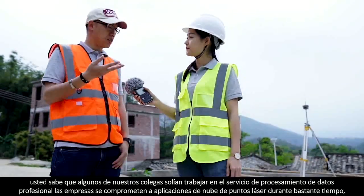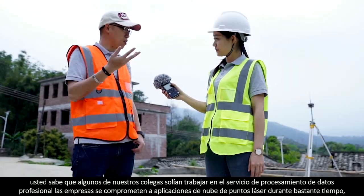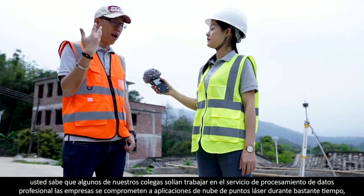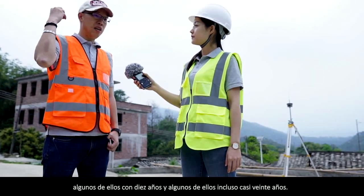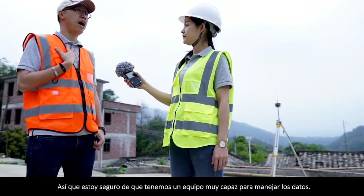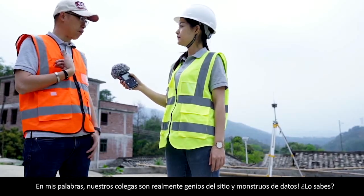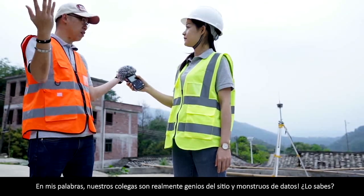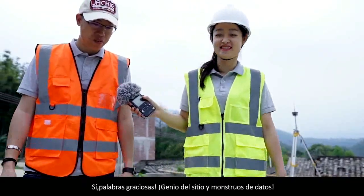Some of our colleagues used to work in professional data processing service companies committed to laser point cloud applications for quite long. Some of them with 10 years and some of them even nearly 20 years. So I'm sure we got a very capable team to handle the data. In my word, our colleagues are really side genius and data monsters, you know. Yeah, funny word, side genius and data monsters.